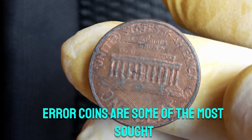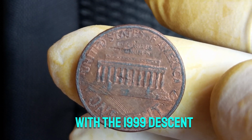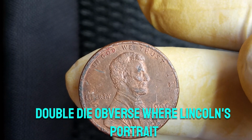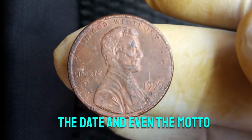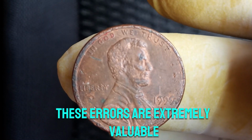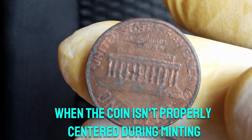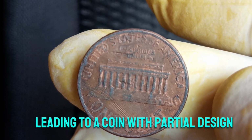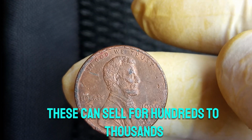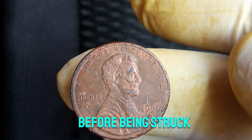Error coins are some of the most sought-after items in the collecting world. With the 1999 D cent, some examples have surfaced with astonishing errors: double die obverse, where Lincoln's portrait, the date, and even the motto, "In God We Trust," appear doubled. These errors are extremely valuable. Center strikes, when the coin isn't properly centered during minting, leading to a coin with partial design. Depending on the degree of the error and visible date, these can sell for hundreds to thousands. Clipped planchets, where part of the coin's metal blank was missing before being struck.